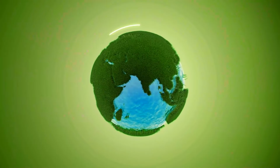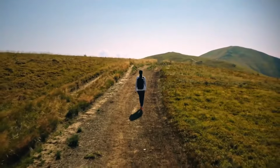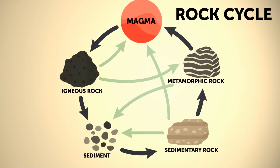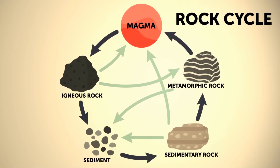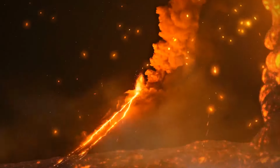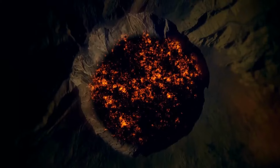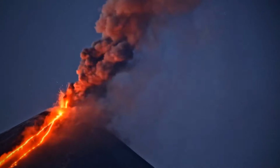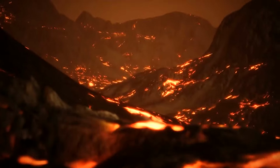The Earth is a planet that recycles all the time. The ground we're walking on is recycled. Our planet's rock cycle turns rocks of one type into another. That's a cycle that goes on and on. The depths of our planet are filled with magma. As magma is going out onto the surface, it hardens into rock.